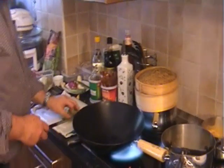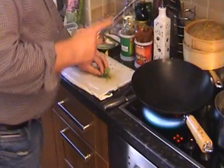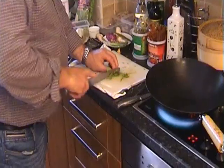It's just another thing I don't have. What's that? The steamer. You don't have a steamer? Not like that. Only about 4 or 5 euros, something so cheap, so simple.